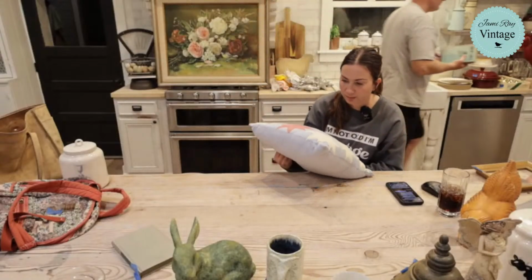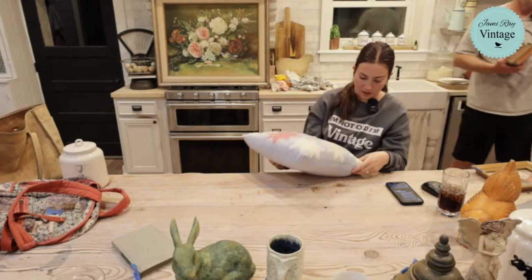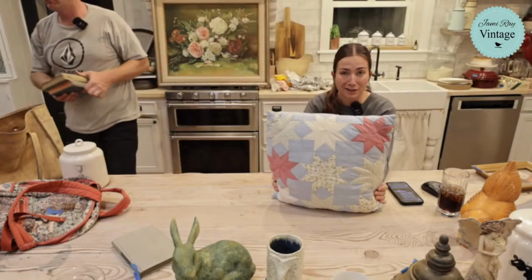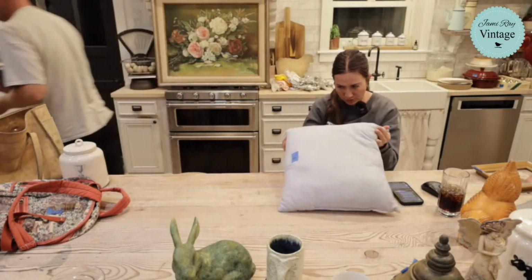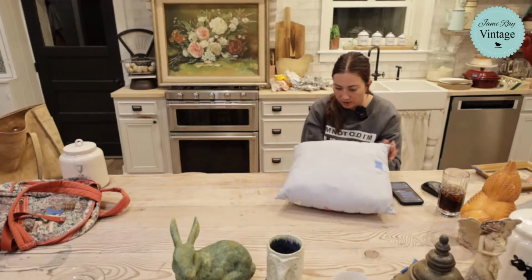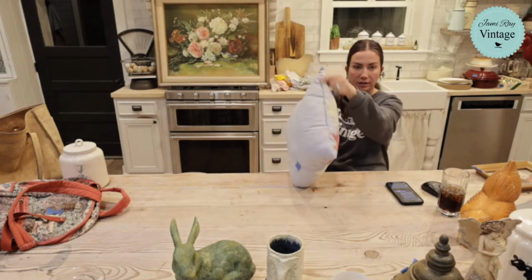All right, next up, this is a quilted throw pillow. It doesn't look to be hand quilted. It's got a little bit of an imperfection there, but otherwise really good condition. I have not seen a lot of these. I find a lot of quilts, but not pillows like this. And it's $18.95. I don't know if it was homemade or not. I'm looking for whip stitching and I'm not seeing that. Oh, here it is. There was a tag originally. So definitely not homemade because you can see where the tag came from.